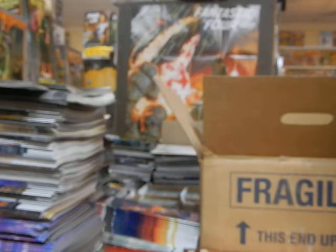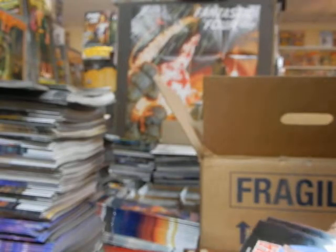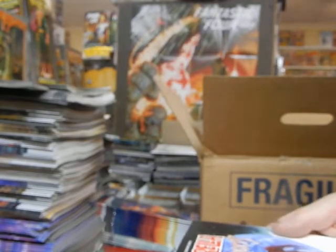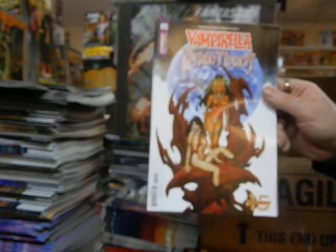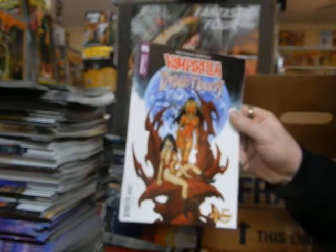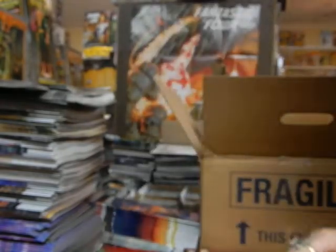Here we've got Wizard Beach from Boom, set aside for one of my customers. Vampirella Digithoris. This is cover D by the great Joe Jusko. I've got a very funny story about Joe Jusko, but I can't tell it here. You ever see me out and about, I'll tell you that story at that point.